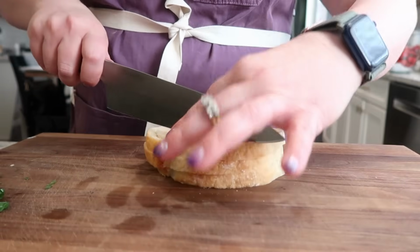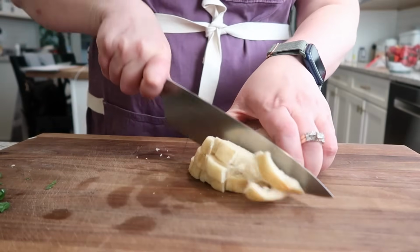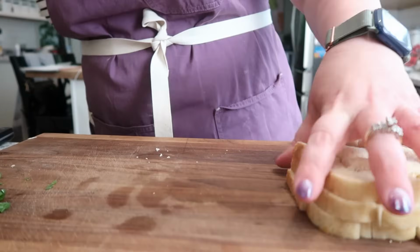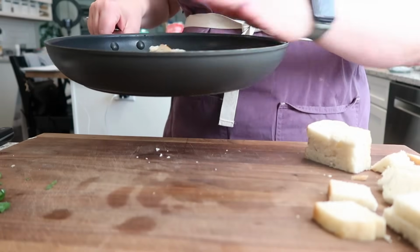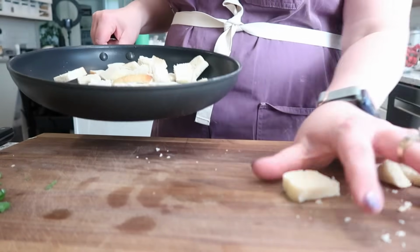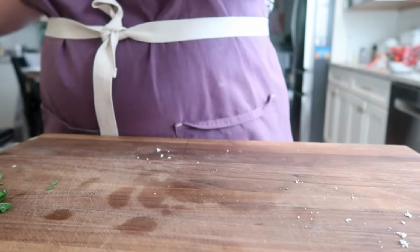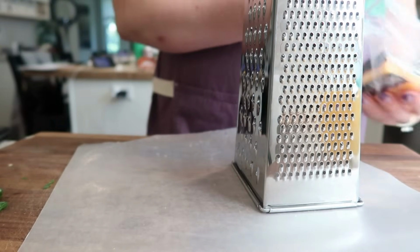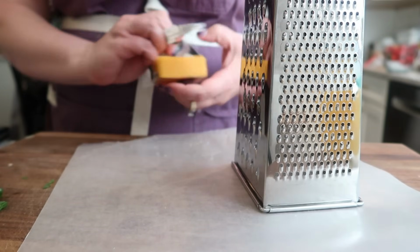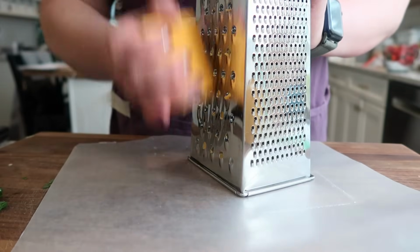Okay, so I do not have any croutons, but I do have some bread in the fridge I want to get used up. So I'm just gonna cut this into cubes and put it in a skillet with some olive oil, toast it up with some salt. Very quick way to make delicious salad croutons. And then we'll go ahead and shred up our cheese for the salad, and if people want cheese on their salad, and the baked potatoes.